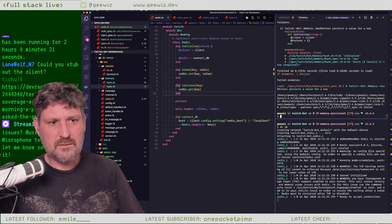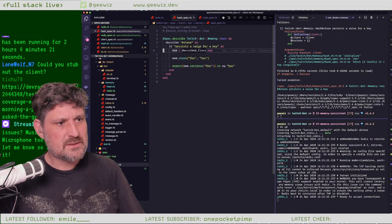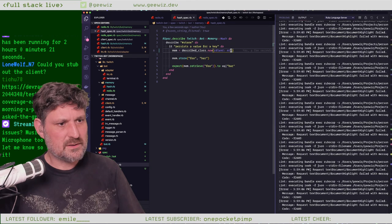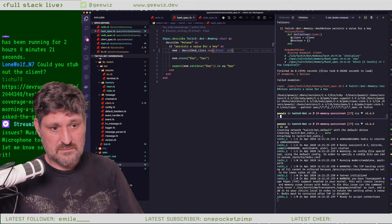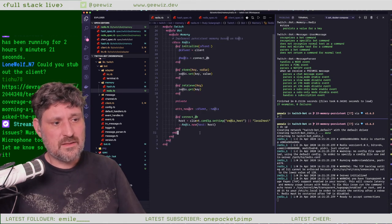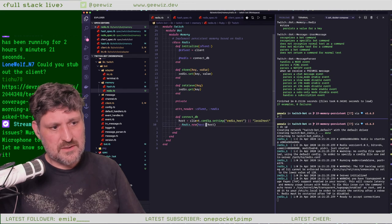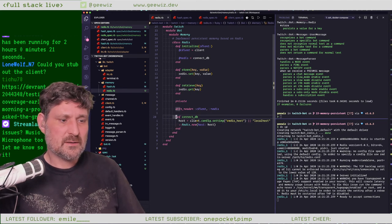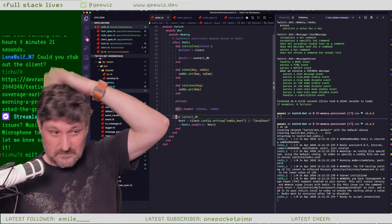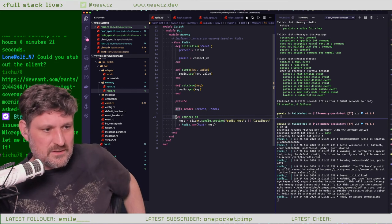Missing keyword client. Twitchbot memory hash store. So there's still one failure here where we need to pass in a client. But I think that can be nil actually. Can it? Yes, it can. Okay. So another thing is that, of course, we need to have a Redis instance running here in order to be able to run these tests. And that's something that I also don't like.